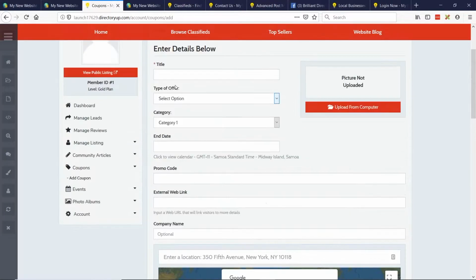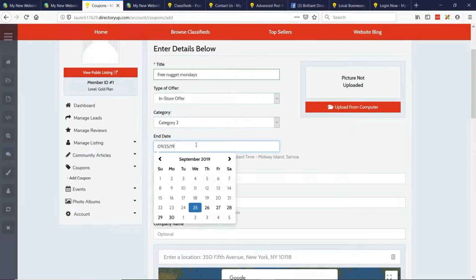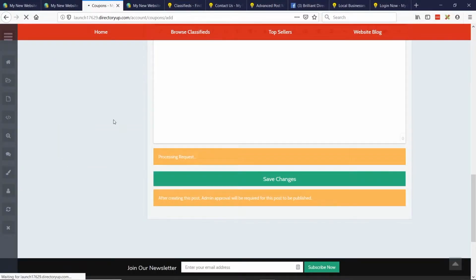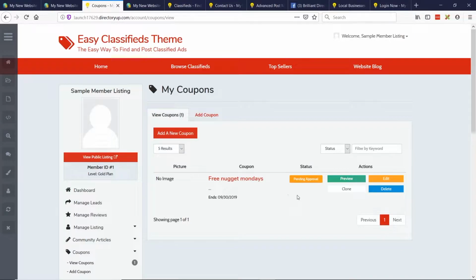But let's go ahead and create a post. So free Nugget Mondays. And this is an in-store offer, category 2, and it expires on the 30th. And so on. I'll just go ahead and save the changes. Okay, great. So I can go ahead and post another coupon. If I want to look at all my coupons, I can see them here, but it does say pending approval.